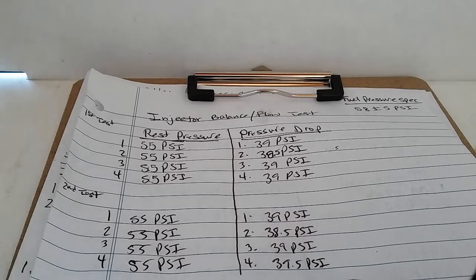Now in our second test, rest pressure was 55 in all 4 injectors. Injector number 1 dropped to 39, same as test number 1. Number 2 dropped to 38.5 psi, same as test number 1. And then injector number 3 dropped to 39 psi, which was the same as test number 1. And finally number 4, that one was 39.5 psi. It was actually 0.5 more than test number 1.